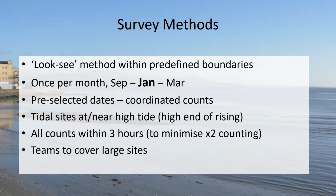There is particular emphasis on January because a lot of species' numbers peak in January. This data is used for the International Waterbird Census, which is run by Wetlands International, and those figures go towards estimating the flyway populations. I'll mention that again a little bit later.